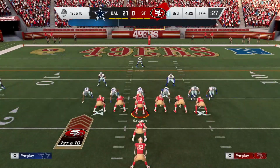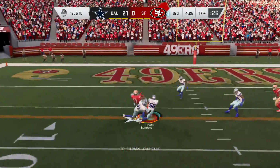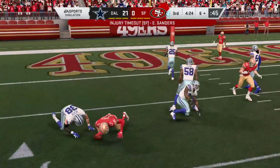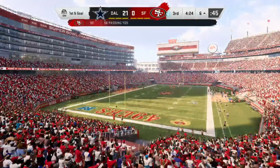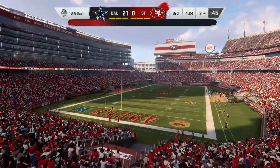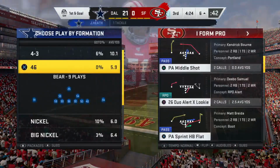Took till the second half, but finally a red zone opportunity here. They've got a 1st and 10 at the 17. And that's complete to Sanders. Now after the completion, we're going to get a timeout, an injured player. While the training staff takes a peek, we'll take a break.